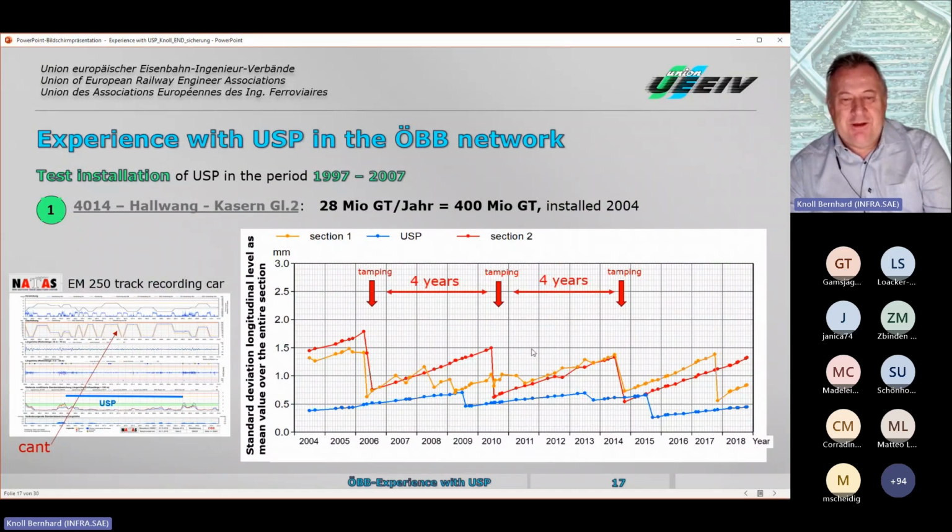So we see in those areas where there were no undersleeper pads installed, we have a classical tamping cycle of around 4 years. Around 1.5 millimeters standard deviation was our intervention level for tamping, and those were the classical cycle of a tamping action in this area. And when we now look to the more or less 3 kilometers of track with undersleeper pads, we see that the first tamping was needed in 2009, and the second one more or less in 2015.